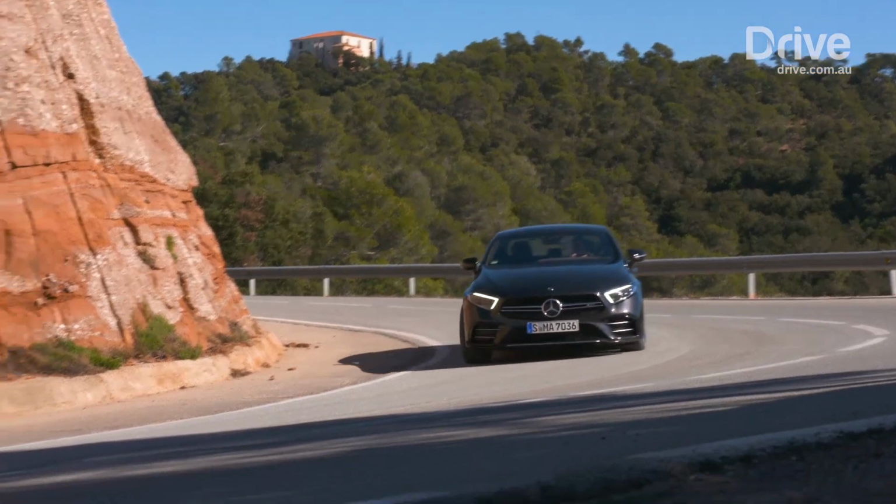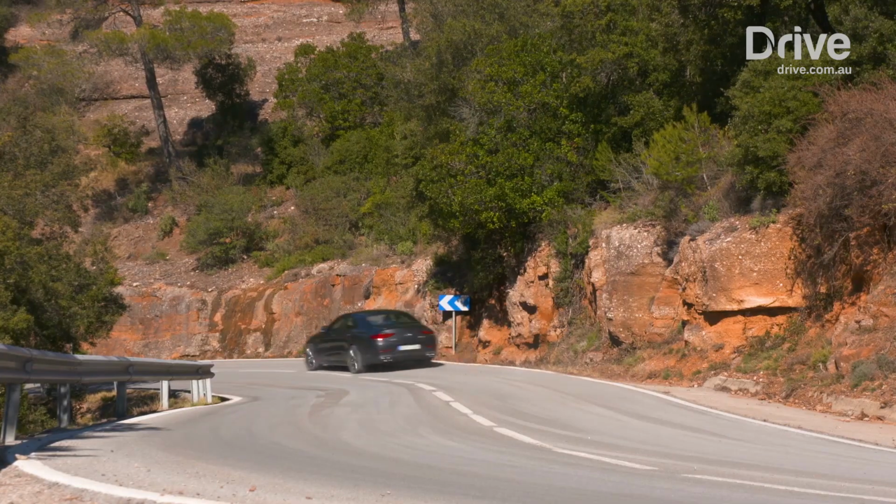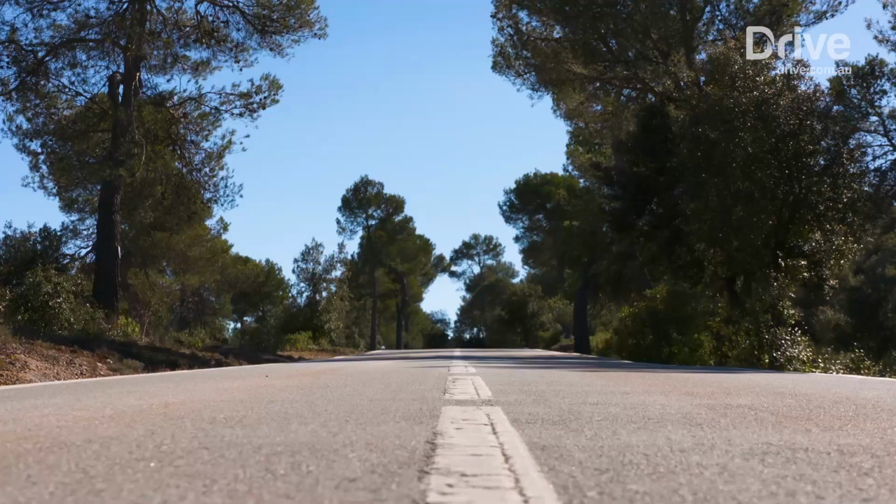Mercedes and AMG have certainly pushed the boundaries with this latest CLS, but it's paid off with a stylish and highly sophisticated car that moves the goalpost for luxury car makers.